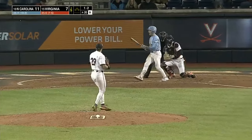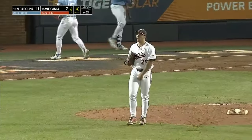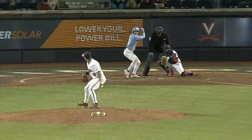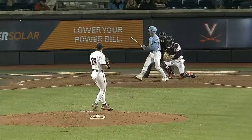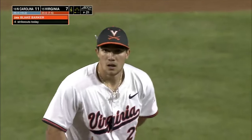Here's the 1-2. Swing and a miss. Got him on strikes. Fourth strikeout for Barker tonight. Yeah, it's a wonderfully executed pitch right there. Casey Cook swinging a hot bat. Teases him off the outer edge with the fastball. That's really jumping out of his hand tonight. Blake Barker has done a great job.